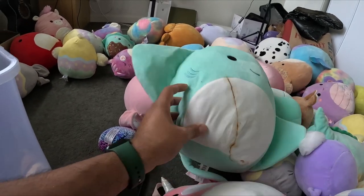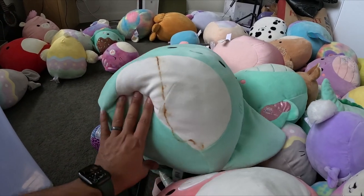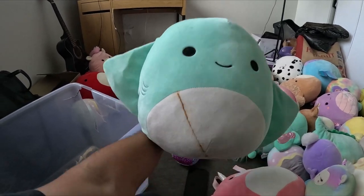Right in front of me, we got this thing right here. It's a little bit dirty, I don't know what that is. I probably shouldn't touch it, but I'll probably just chuck it in the wash because it has no tags. So that's the first one.